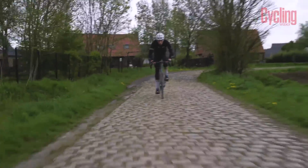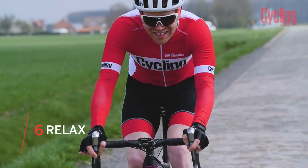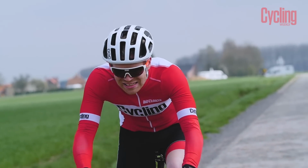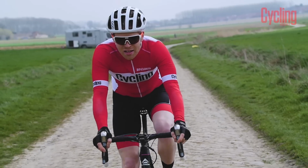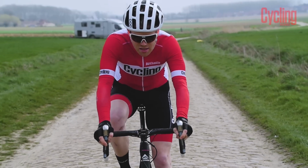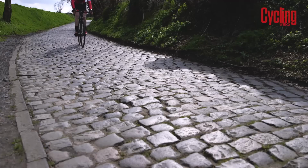At times it may seem like a white knuckle ride, but riding with locked arms and gripping the handlebars tightly won't allow the bike to move freely across the road. Using your arms as shock absorbers will help relieve the strain that your shoulders take as well, which are prone to tensing up over a long ride.